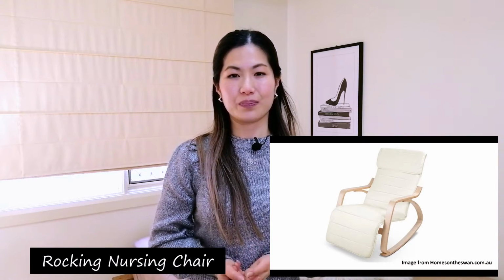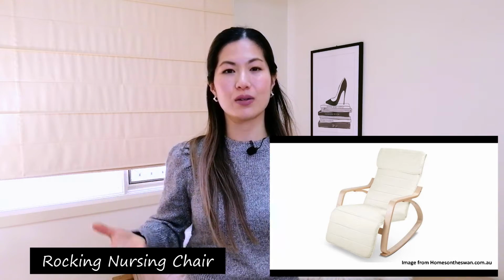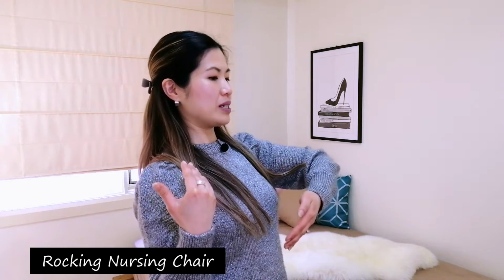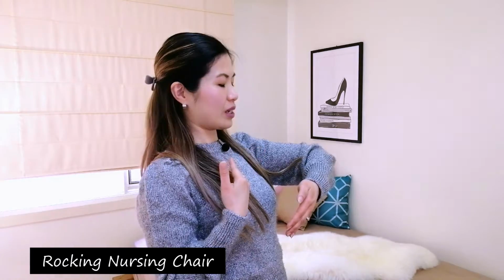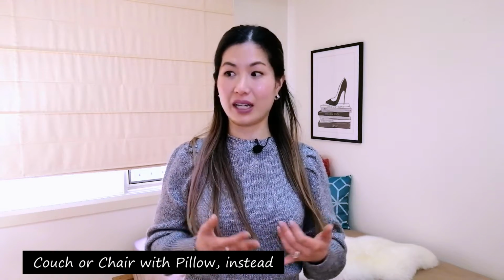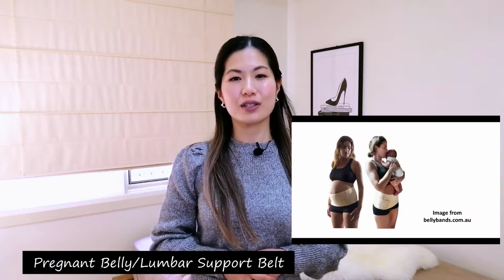The next thing I would not buy again is this nursing chair. So this is a nursing rocking chair. When you sit back into it, it rocks back quite a lot. And when you're fully reclined in this chair and your baby's here, you actually have to flex your neck a lot in order to look at your baby. And I found that my neck got a bit sore from doing that. So for that reason, I really wouldn't buy a chair like this again for myself. I found it so much more comfortable to sit on my couch or a supportive chair with a pillow behind my back.